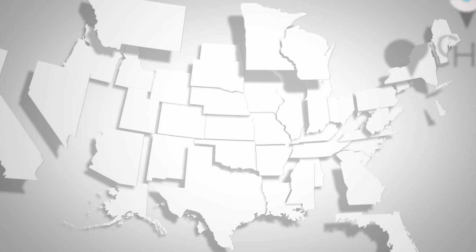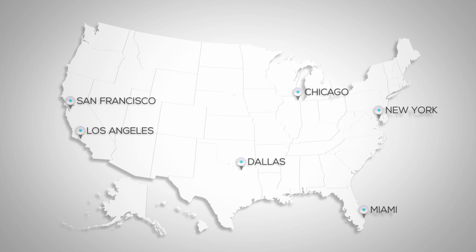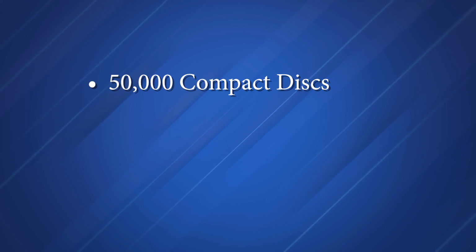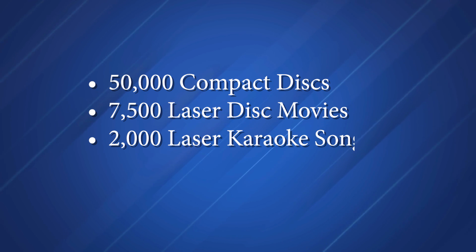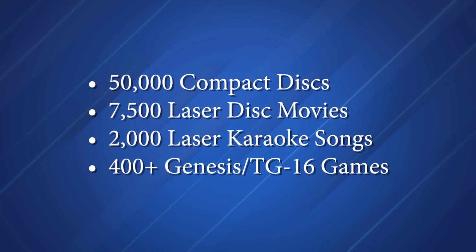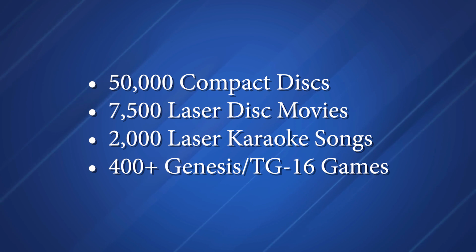Finally, in October of 1993, the LaserActive hit shelves at select retailers in New York, Chicago, Dallas, Los Angeles, Miami, and San Francisco. Pioneer cited an existing library of over 50,000 CDs, 7,500 movies, 2,000 hit laser karaoke songs, and over 400 Genesis and TurboGrafx 16 games on day one, assuming, of course, you owned all 3 optional modules.